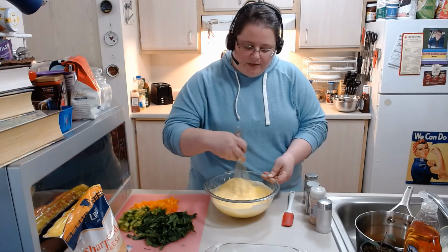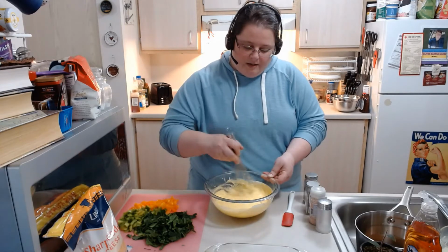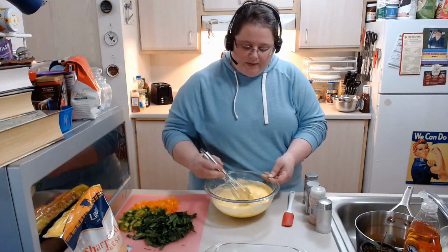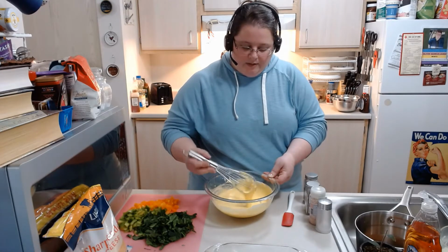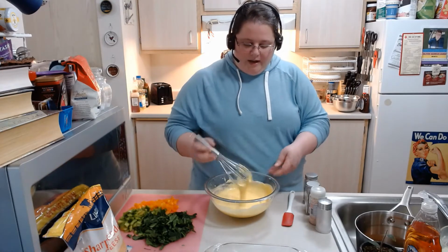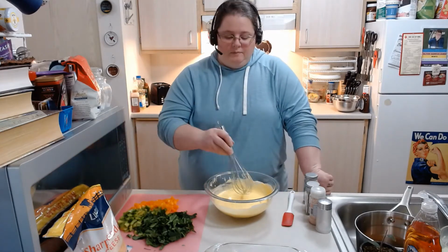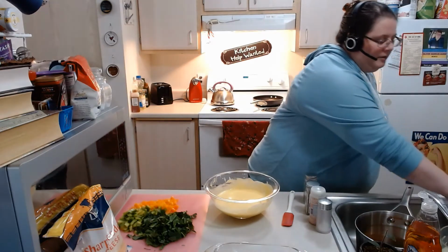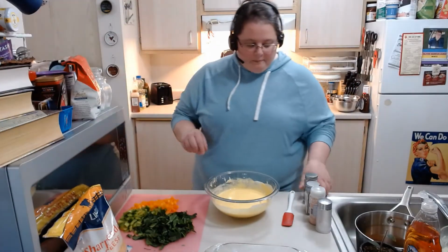But I do want to make sure that we've got the egg incorporated in there. No big chunks of yolk or white that haven't mixed in with our whipping cream. There we go. I'm going to put my whisk off to the side.